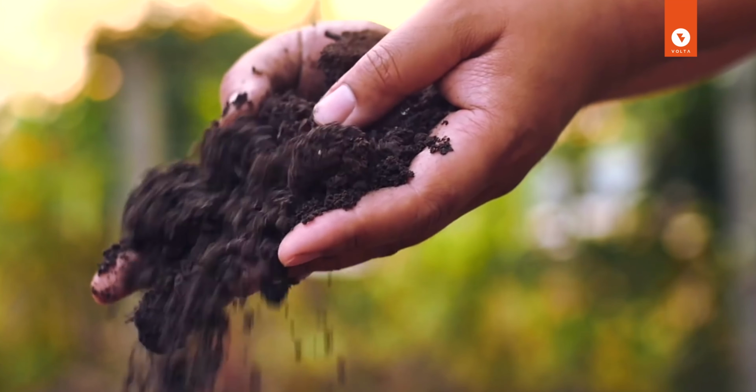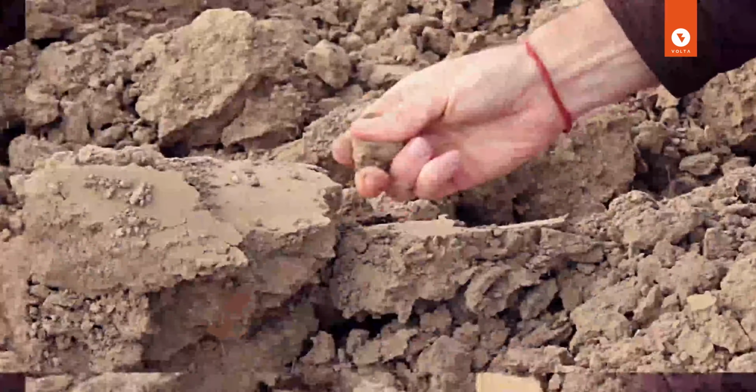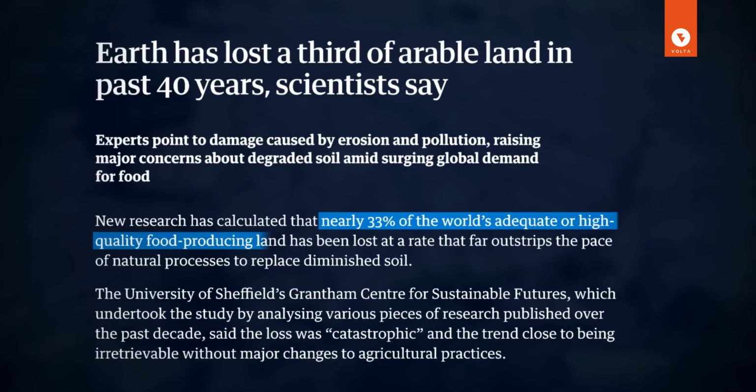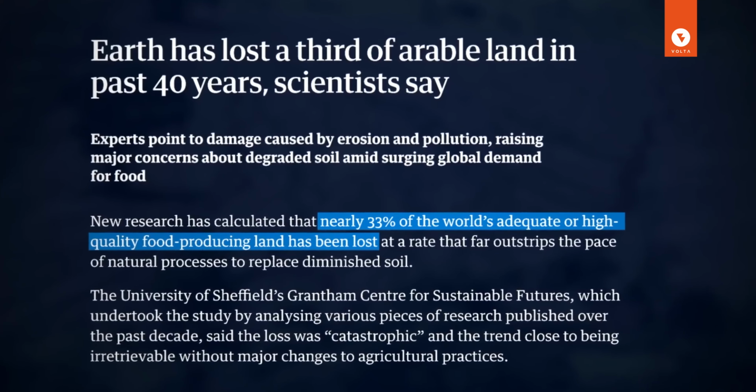All of our food pretty much comes from the soil, and the soil is a resource that we haven't looked after. Our soil is degrading faster now than at any point in Earth's history. And we think, for example, in the last 40 years alone, that we've lost a third of the world's agricultural soil to pollution and degradation. If we're going to fix this, we need to do something radically different.